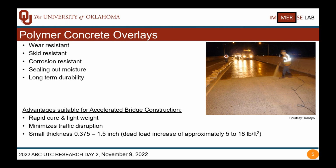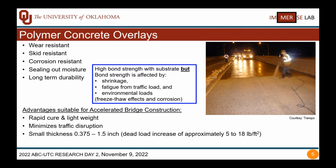They can be laid in small thicknesses, and this results in a very small dead load increase compared to other kinds of overlays. The major advantage, other than all this, is the high bond strength with the substrate. But like I said, there are varying problems and different kinds of traffic loads that we are now seeing, and increasing traffic loads. With the climatic conditions, there's shrinkage and environmental loads. And these freeze and thaw effects and corrosion can really affect the bond behavior of this overlay with the substrate concrete that is present.